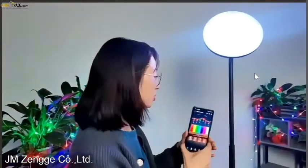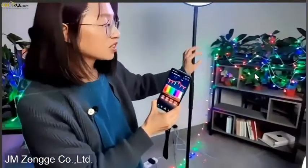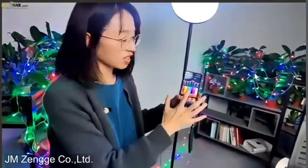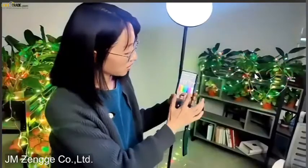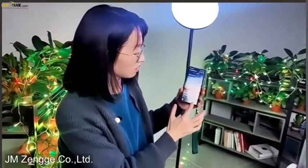And we also have our Christmas light, you see on the flower stand. Yeah, and it's the same app, but the app UI is totally different from the one I just showed you because we have different UI for different products. So this is for the Christmas lights.